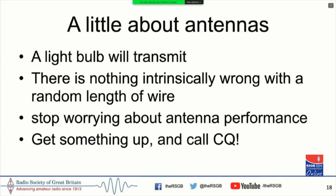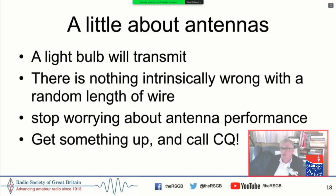So having demonstrated what antennas can do, I thought I'd say something about antennas. First of all, a light bulb will transmit, and I've heard stories, but I haven't been able to track them down, of people who have actually got DXCC in 100 countries using a light bulb. So anything will transmit if you know how to match the thing. Personally, I don't think there's anything intrinsically wrong with a random length of wire. I think you need to stop worrying too much about getting the absolute maximum out of the thing. Just get something up and call CQ.